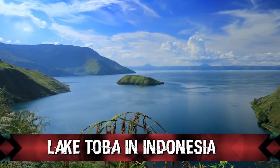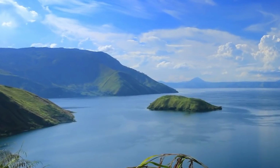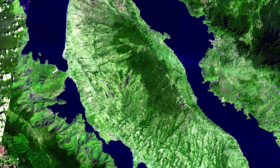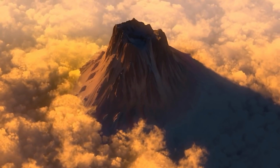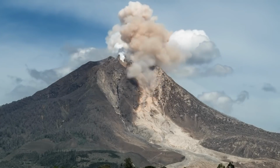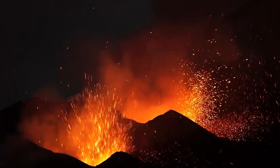Headed on to our number 7 spot, we have another supervolcano, but this time we're headed into Lake Toba in Indonesia. The last time this supervolcano erupted was roughly 74,000 years ago, but it is said that the eruption was so devastating it almost wiped out humans entirely. To think that we could not be here watching this video right now is crazy.